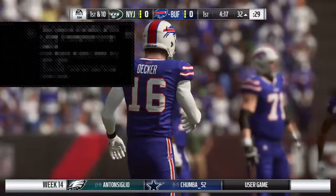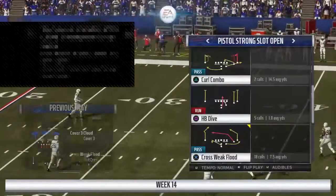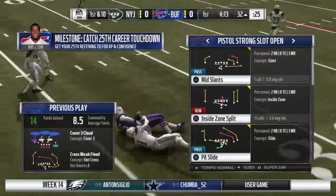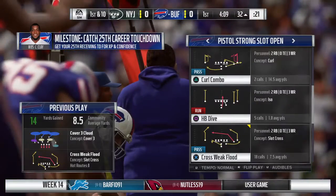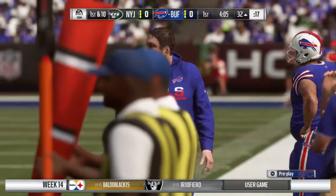Pretty solid start for the rookie here on this first drive, Charles. Able to have some confidence, stepping back into the pocket, move around a little bit, find open receivers, and deliver. That just means his confidence is going to continue to grow because he's getting more and more comfortable with each completed pass. From the 32 now, here's first and 10.